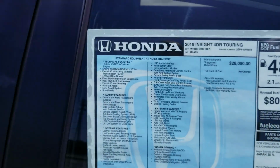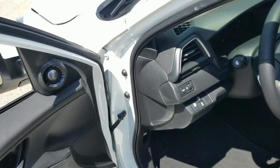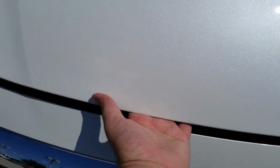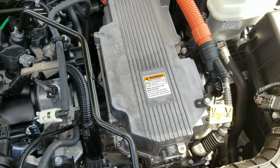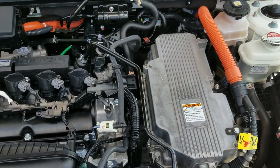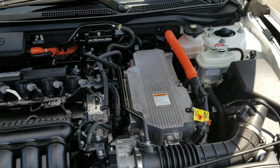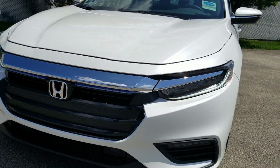Greensburg, Indiana. Now this does have a 1.5 liter engine attached to the hybrid powertrain. If I can pop the hood with one hand here, there we go. So there's the 1.5 liter engine. Now it's connected to a dual motor system that doubles up for regenerative braking, and it also doubles up as a transmission. So it is pretty revolutionary how they do that. Really high grade stuff that I can't quite wrap my head around yet, but it's proven to just be incredible technology.